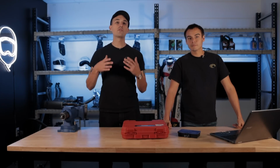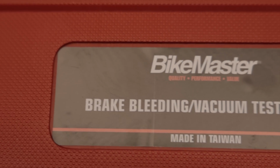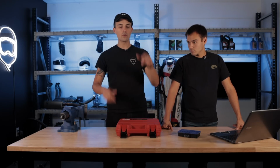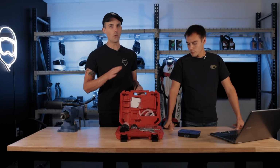Up next, we've got some tools that any motorcyclist could stand to benefit from, and the first one we're talking about is the brake bleeder kit that we've got over here from Bike Master. This thing is pretty trick, man. If you've ever bled your own brakes the old-fashioned way by pumping it through, it can take forever. This thing actually uses a vacuum line. It makes the job way easier, way better.